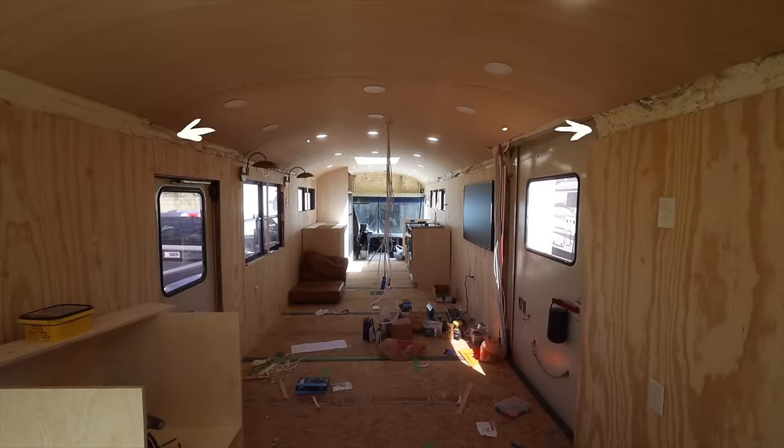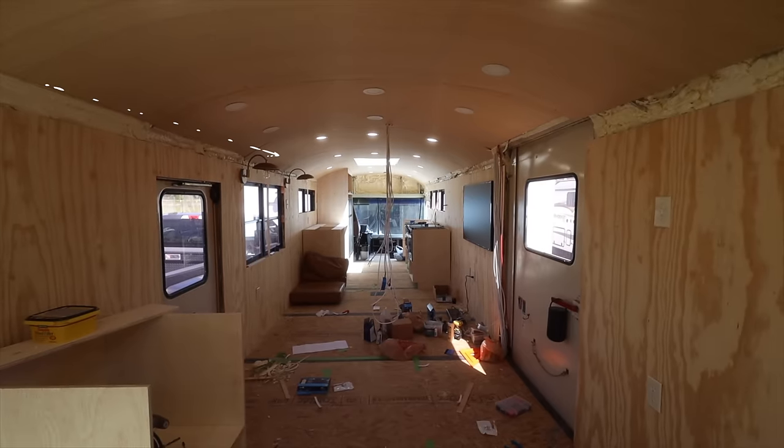I've got one thing on my mind today, and that is getting rid of the transition. We need to finish the transition between the wall and the ceiling. Why do we need to do that? Well, one, it just looks terrible. We need to make it look nicer because we really do love aesthetics.